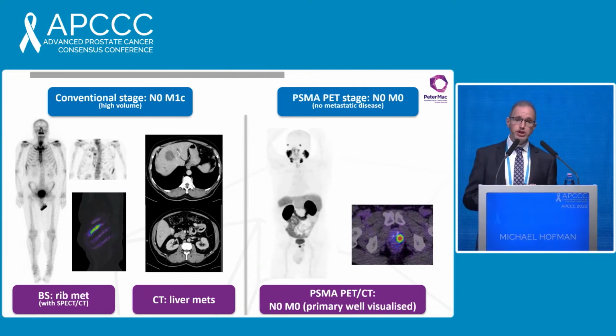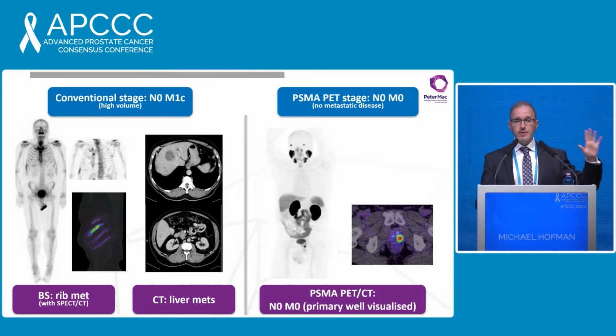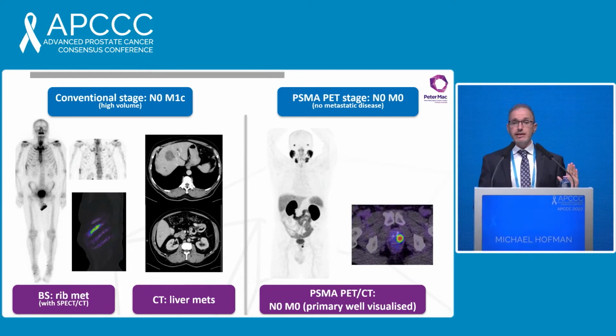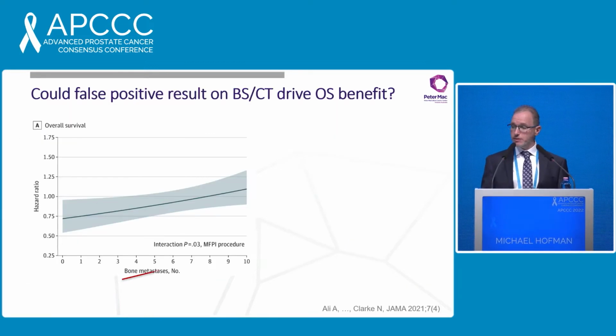Here is one such patient. On the left, bone scan showing unequivocal bone metastasis, CT showing liver metastasis. The PSMA PET showed no metastatic disease. Well, in the trial, we had 6-month follow-up, and the PSMA PET was proven correct. This patient proceeded to a radical prostatectomy and had undetectable PSA post-operatively. Management would have been misguided on the basis of standard imaging.